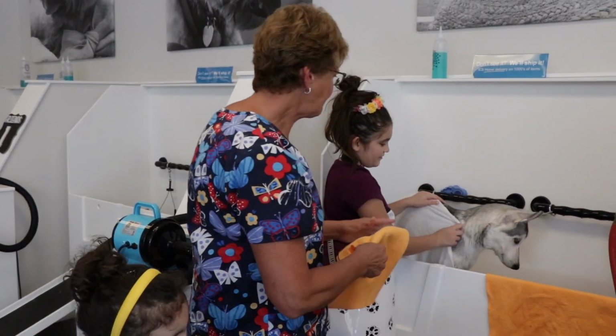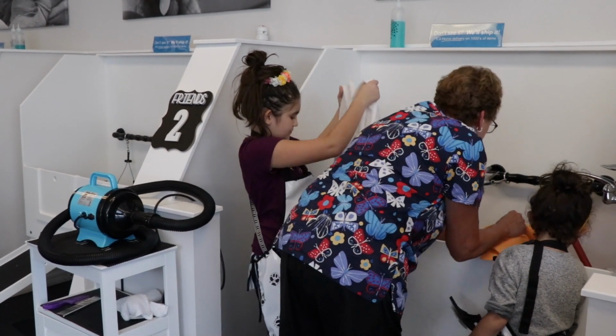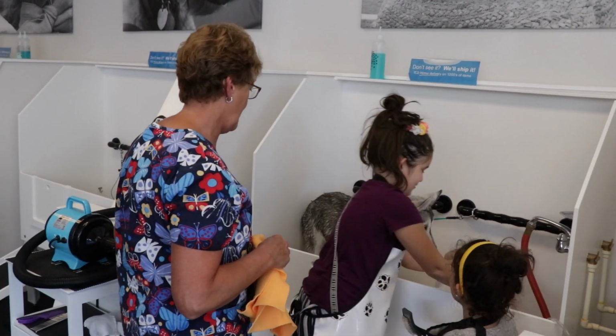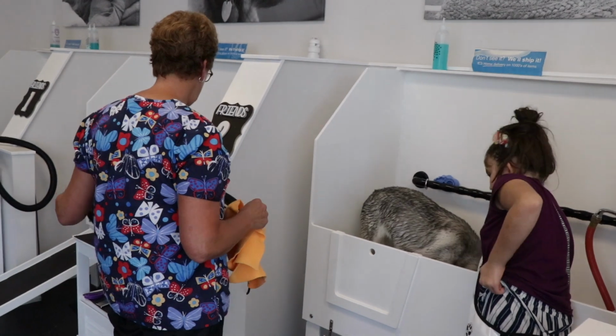Do we have a brush on now? You have to wait, okay? So let's put these down in here. Okay. Right, so that absorbs. That's why we want them down in there. Oh, she's shaking. That's it. We want to absorb that. So, ready for the dryer?